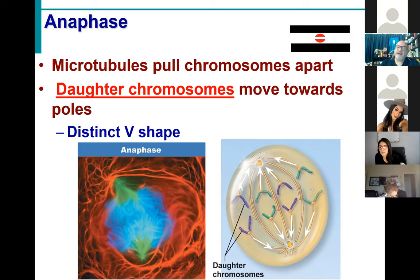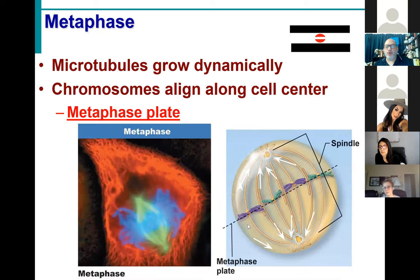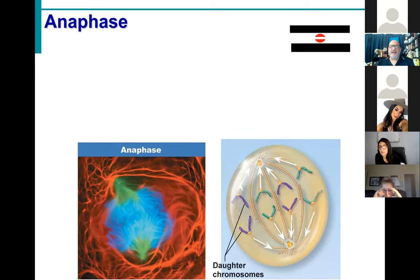Yeah, because if you think about it, so this cell before, let's go back a step. Technically, how many chromosomes does this cell have right here? Not our cells, but this illustration of a cell has four, exactly. So technically, this cell has four chromosomes. Technically, how many chromosomes does the cell have right here?